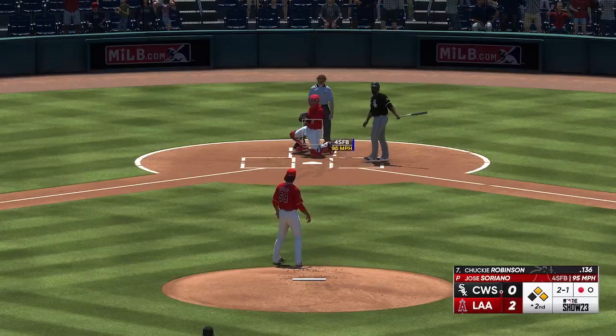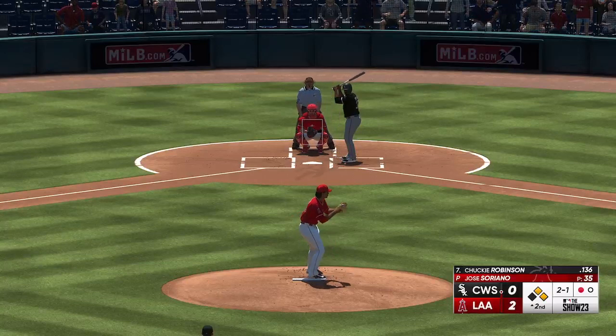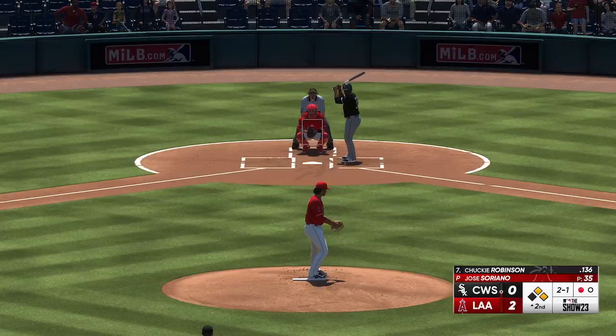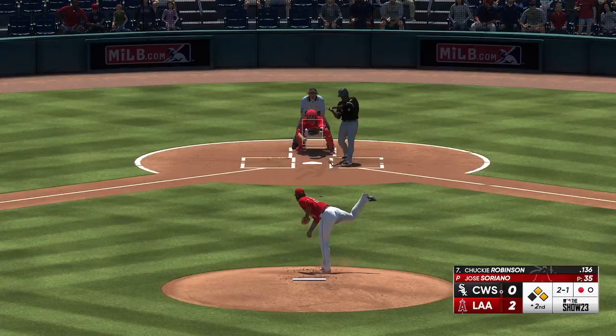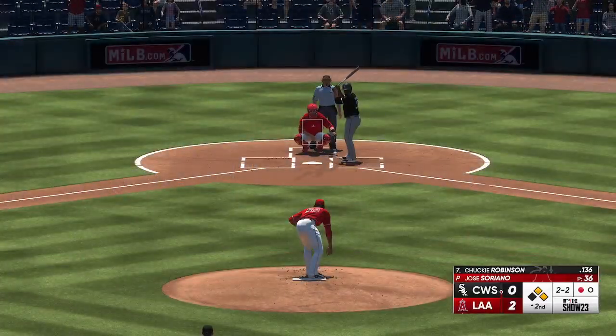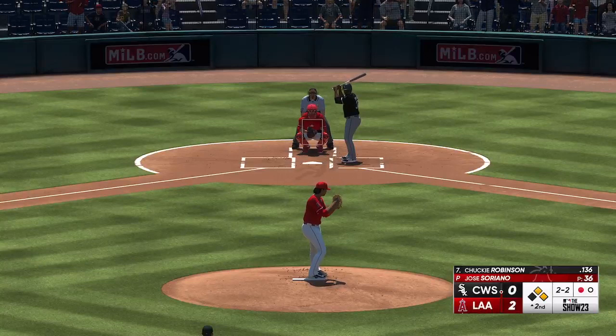Good eye right there. At the dish, looking to lift the ball in the air in this spot. Anything but the inning double play, Boog. Two-one pitch is in there, and the count is even. Well, he left that changeup up. Got away with one there, and he'll take it, but doesn't want to make that mistake again.